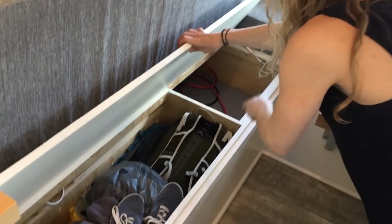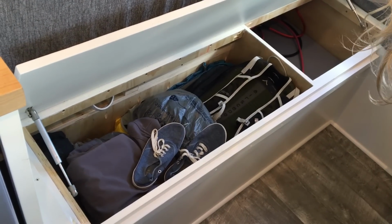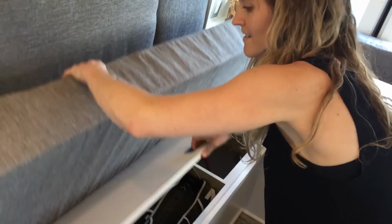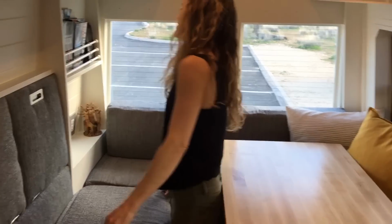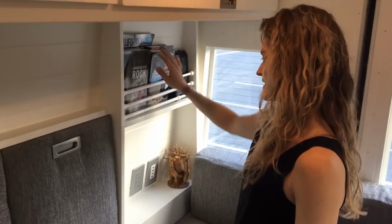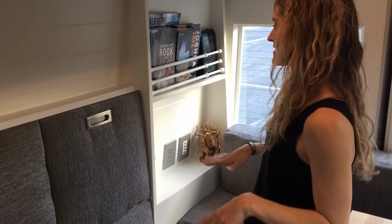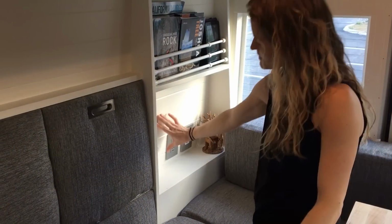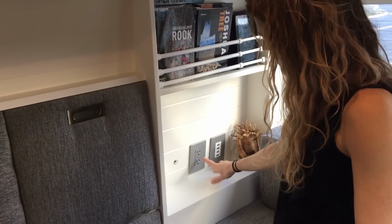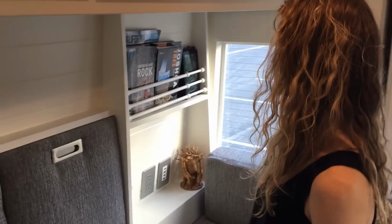So batteries are on the right, and just sort of a catch-all for our shoes, backpacks, tents, that sort of thing down there. Back in this section we have our guidebook library, which is slowly growing, and just shelving for when the couch is in bed mode. It's nice to have this shelf here next to the bed. So we have a function for the light switch there, 110 volt and 12 volt USB charging.